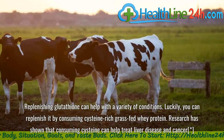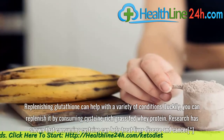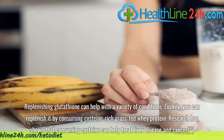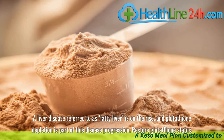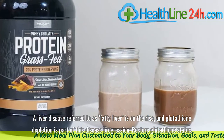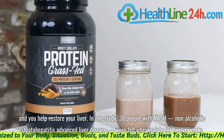Luckily, you can replenish it by consuming cysteine-rich grass-fed whey protein. Research has shown that consuming cysteine can help treat liver disease and cancer. A liver disease referred to as fatty liver is on the rise, and glutathione depletion is part of this disease progression. Restore glutathione status, and you help restore your liver.